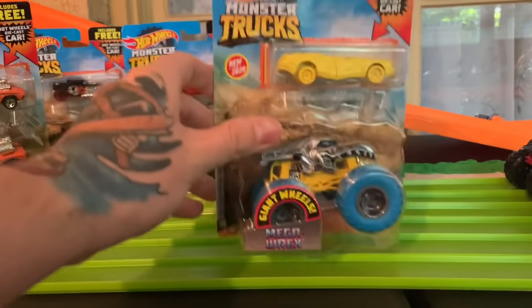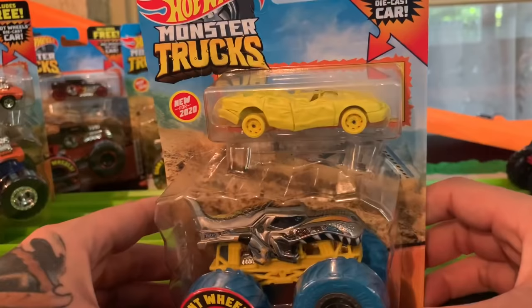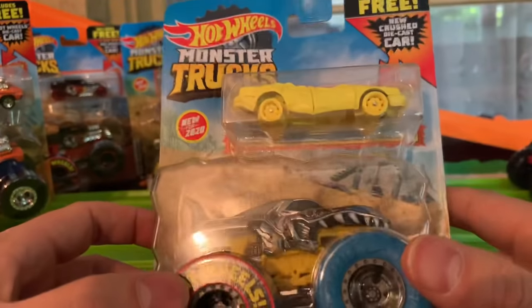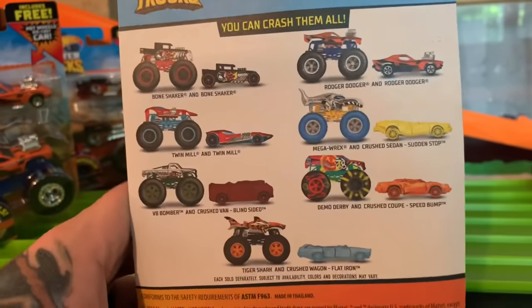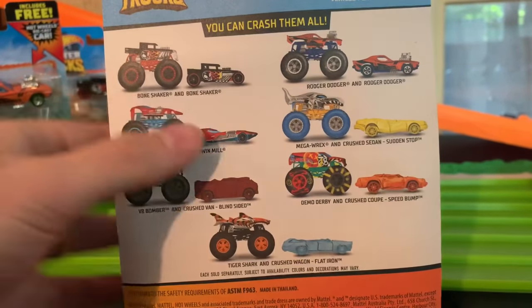All right, so let's dive into the first one. And that is another Mega Rex, but this one definitely in mechanical form. Just like Jason X. Oh my gosh, watch out for this guy. But it does come with a free crushed diecast car. Go ahead and take a look at the back here. And we do have all of them. Bone Shaker, Roger Dodger, Twin Mill, Mega Rex, VA Bomber, Demo Derby, and Tiger Shark. I cannot wait to check out these crushed cars, you guys. I'm so excited. Here we go.